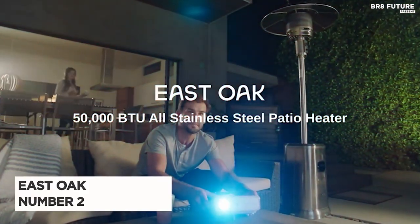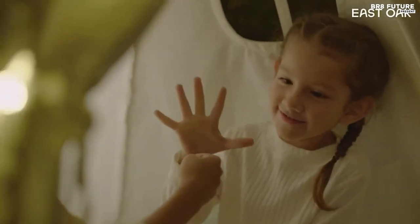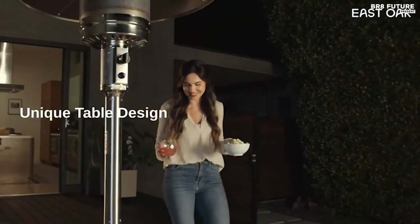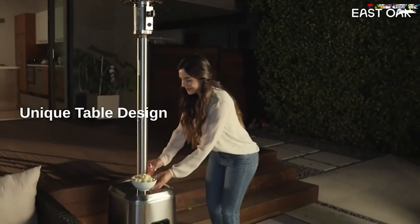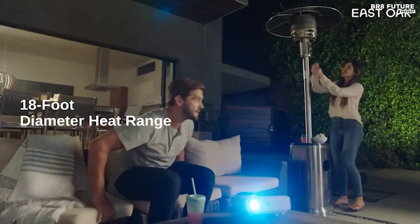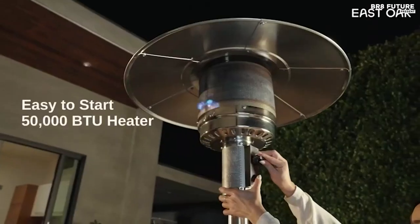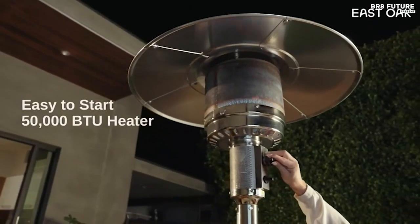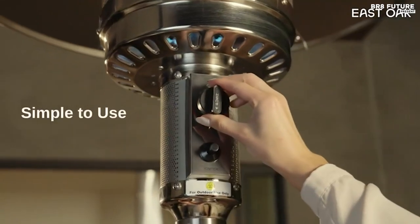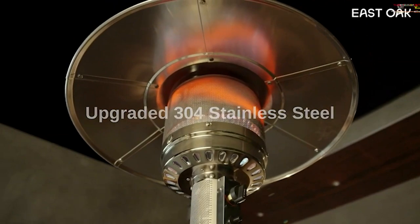Introducing the East Oak Outdoor Patio Heater, ranked at number 2 on our list. Break the cold with the East Oak Patio Heater's bold heat output of 50,000 BTUs, providing warmth in an 18-foot radius. ETL approved for outdoor gatherings, this propane patio heater is a must-have for outdoor relaxation, dining, and parties. Crafted with premium 304 stainless steel, it's durable and rust-proof, featuring a unique square, flat tank housing top that doubles as a cozy conversation table.